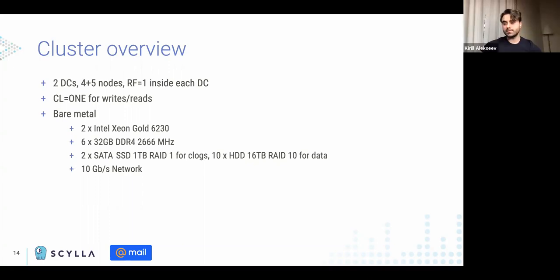I think it's hard drives. It's still hard drives. We are kind of happy with the throughput we get, but if we wanted to push more, then we would have hard drives as a bottleneck.